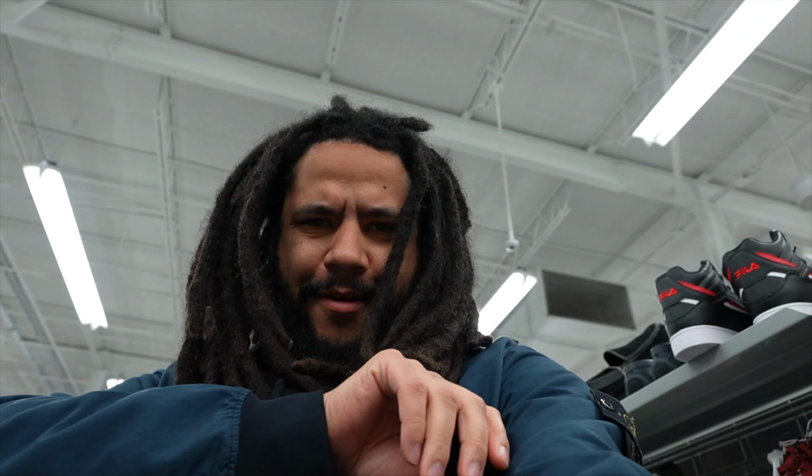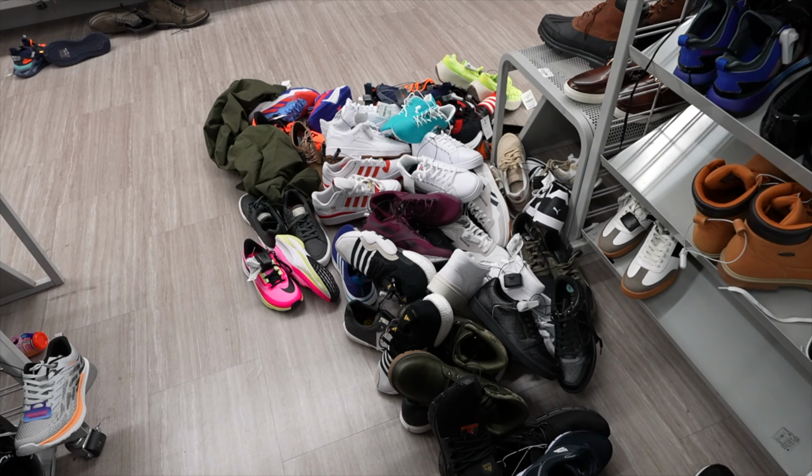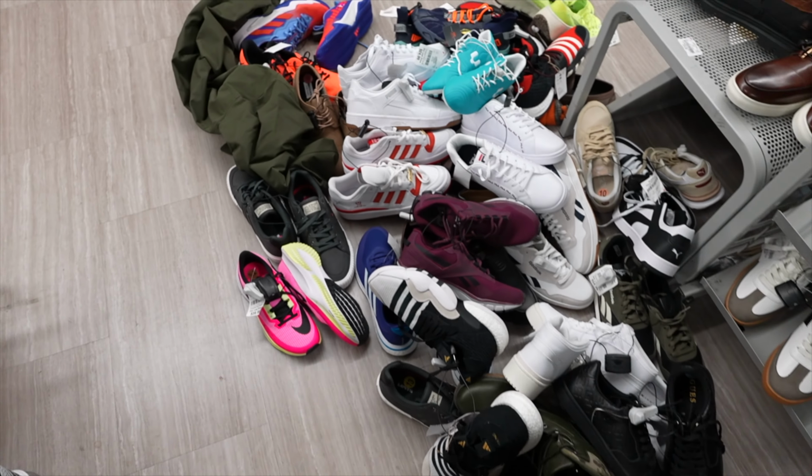Now, I feel like this Burlington has been getting their act together. It hasn't been nearly as messy as it normally is, but check the, wait a minute, something on my lens. All right, there we go. Yeah, they've been doing a good job keeping it pretty clean here, but look at it. It's just sneakers all over the place.